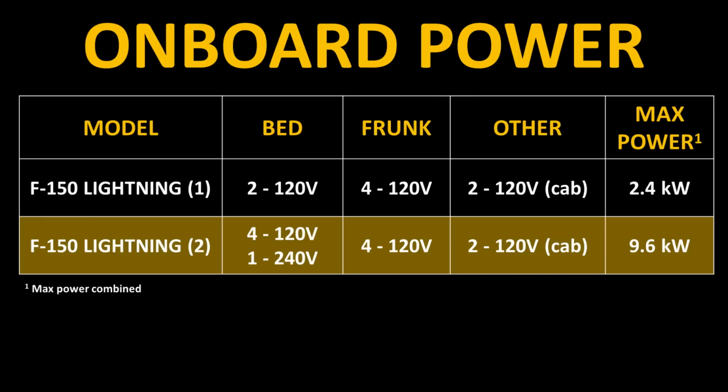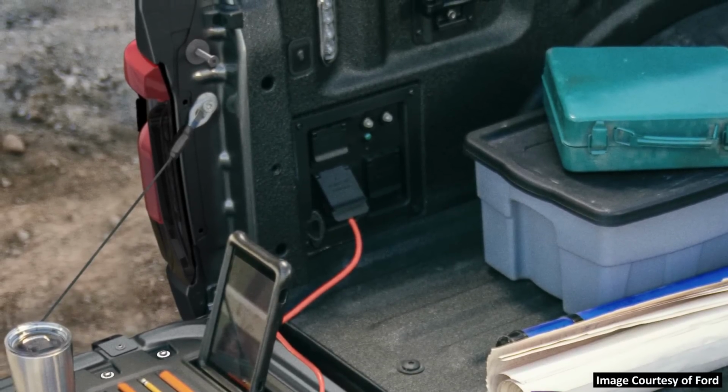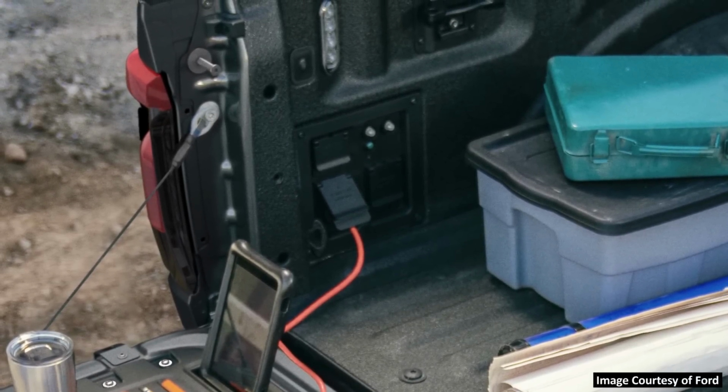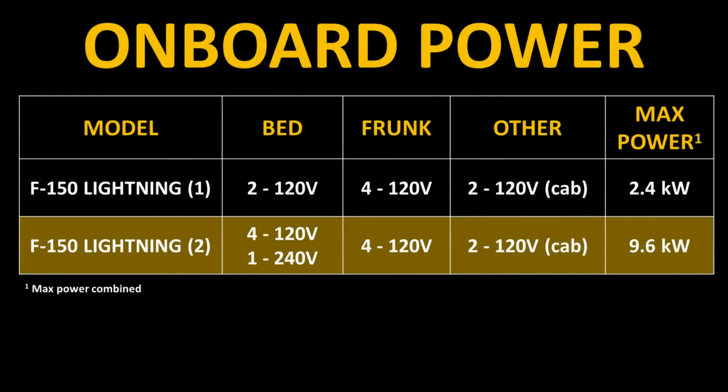Ford does offer, however, an upgraded 9.6 kilowatt Pro Power onboard system, which is an optional upgrade for the lower trim levels, but comes standard on the Lariat and Limited trim levels. In addition to the higher output, this upgrade also includes extra outlets in the truck. For instance, instead of the two 120 volt outlets in the rear bed of the truck, you get a total of four 120 volt outlets with this system, plus Ford adds an additional 240 volt outlet as well.